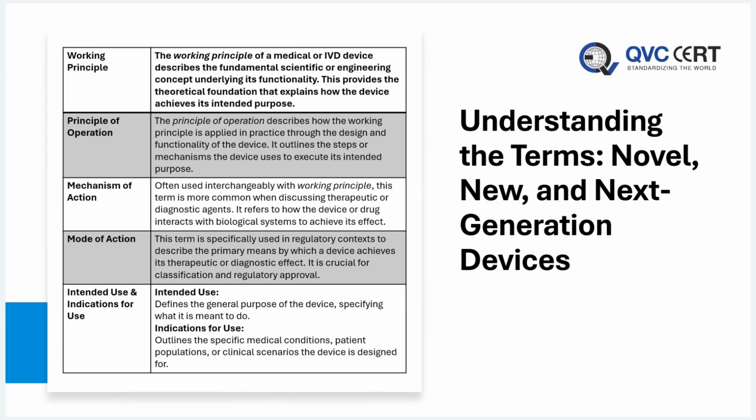So first, let us understand the terms, right? The first term is the working principle. The working principle of a medical or IVD device describes the fundamental scientific or engineering concepts underlying its functionality. This provides the theoretical foundation that explains how the device achieves its intended purpose. In general, it is the scientific principle behind our idea. A good example is the mechanical ventilator, whose mode of action is providing respiratory support through controlled airflow through the lungs. So this type of thing we can call a working principle.